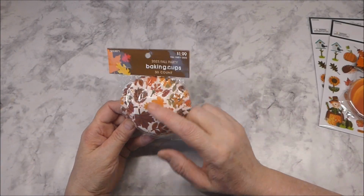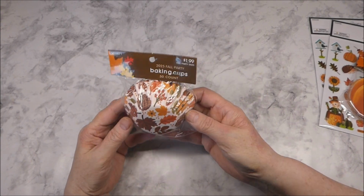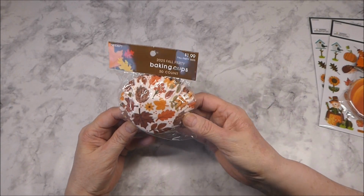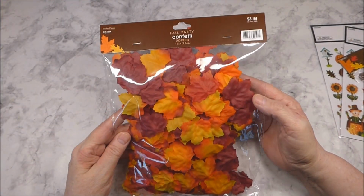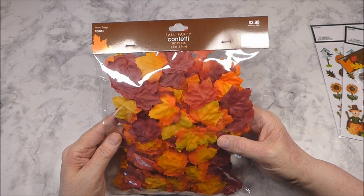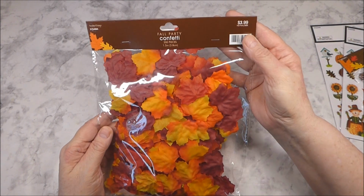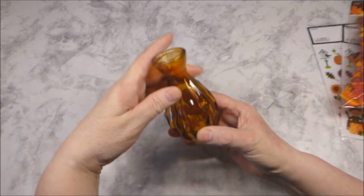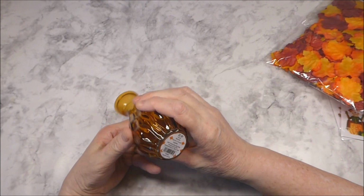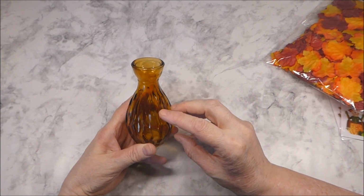Baking cups. I really like this design with the leaves and pine cones all over it. I always think that is a great deal for 50 of those if you like to use them in your crafty projects. One other fall item I just couldn't pass up: Fall Party Confetti leaves. You get 300 pieces. These were $3.99. I picked up this little vase in the amber color. That was $2.49. They had 3 different colors. I had to grab that.